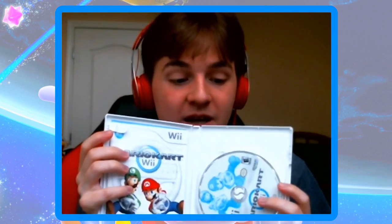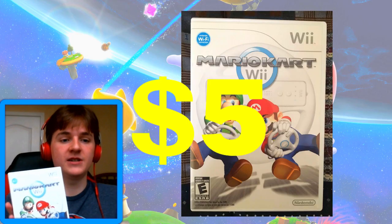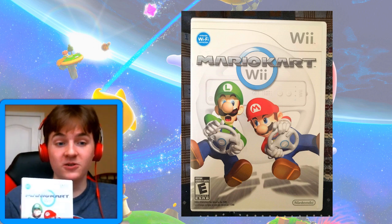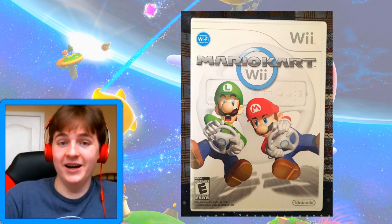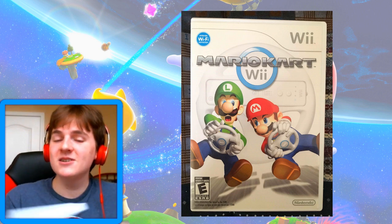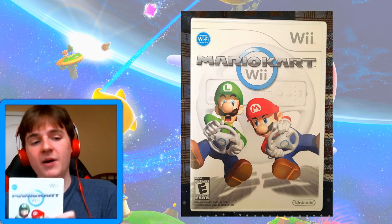The case is intact, everything's great there. And inside here, it has the original game manual along with the game. You don't always find those when you buy used games, so that's really nice to see. And again, just $5 for this game. I think that's a pretty good deal. I used to have this game as well. I ended up selling it to buy a new game when I was little, so it's nice to have Mario Kart Wii, good old Mario Kart Wii, back in the collection.